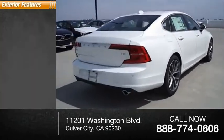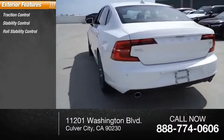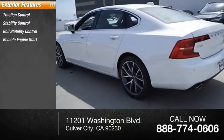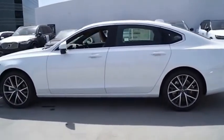Here are some of this vehicle's great options: traction control, stability control, roll stability control, remote engine start, power brakes, ambient lighting, braking assist.